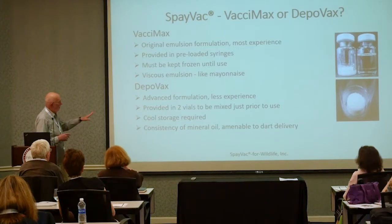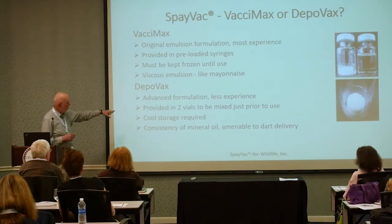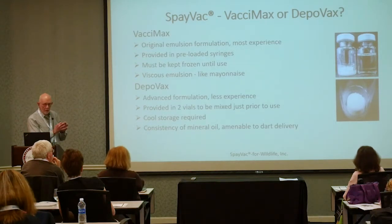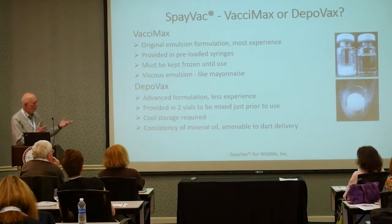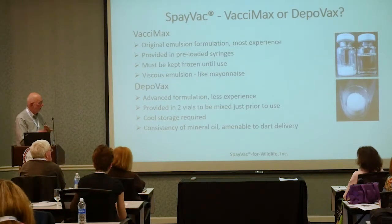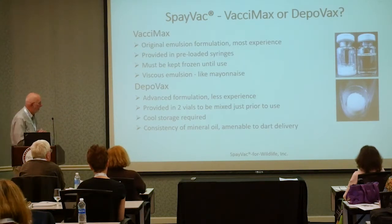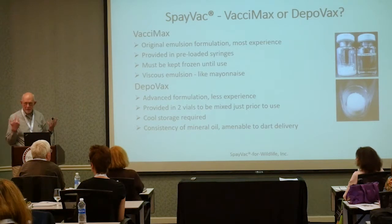Depovax is a more advanced formulation, but we have much less experience with it. It's provided in 2 vials. One vial has sort of a cake of the antigen and liposomes, and the other vial is mineral oil and adjuvant. And you simply take the contents of the mineral oil and mix it with the cake of antigen and liposomes, and it's much easier to handle. It has to be kept cool, but not frozen, and it's much more amenable to dart delivery because it's the consistency of light mineral oil.